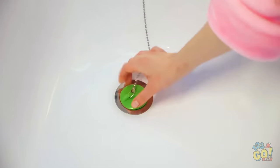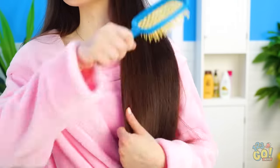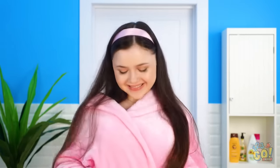Oh, wow, I'm tired. This bath will make me feel better. Better brush my hair first so it doesn't get tangled in the water. Perfect. It's bath time.